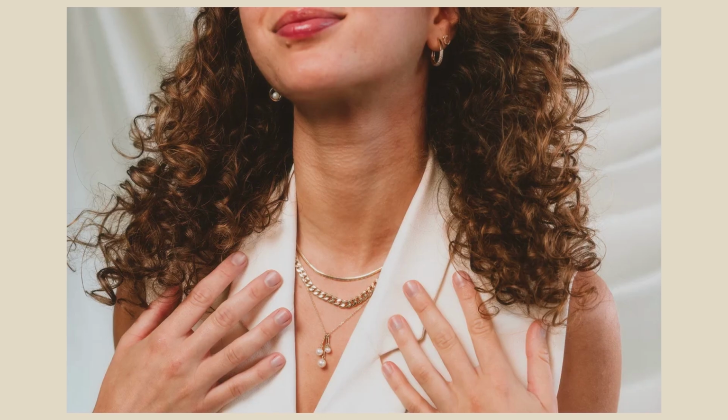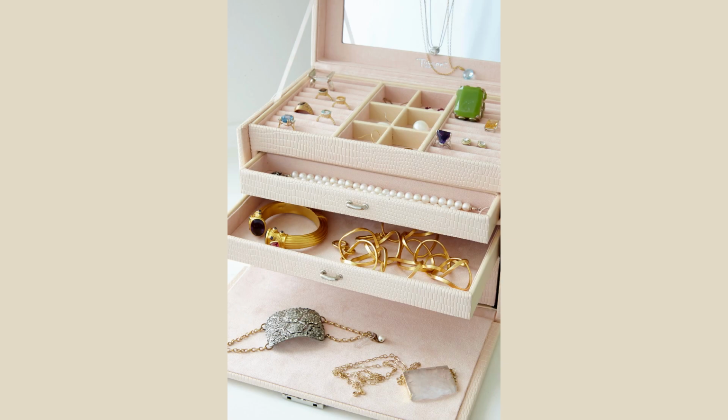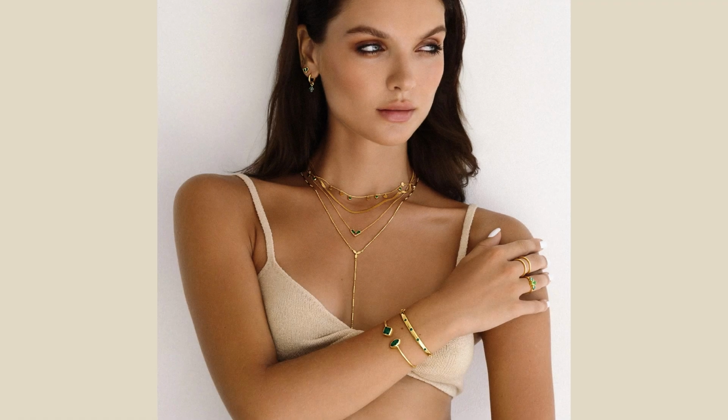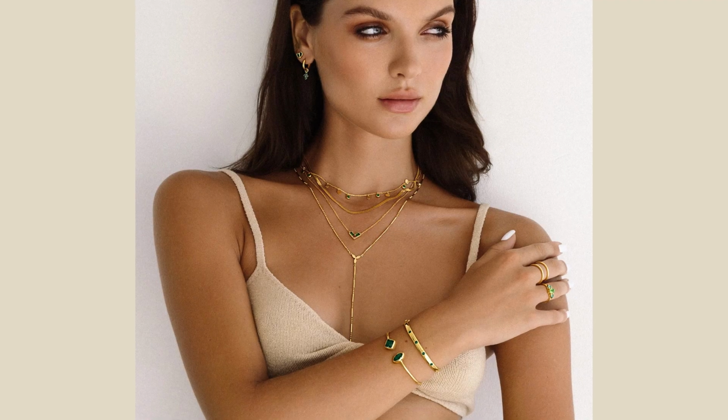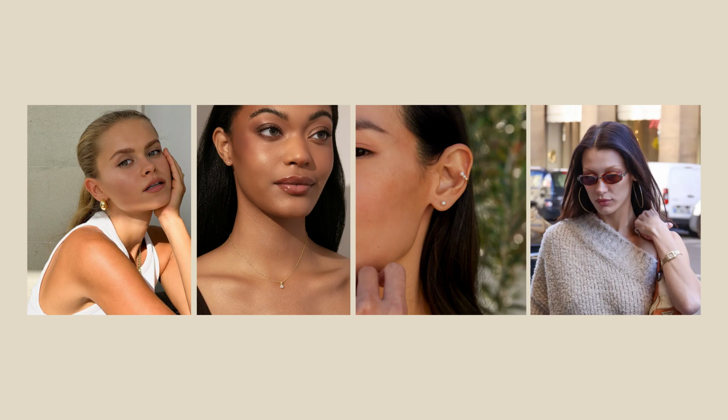Think of them as heirlooms in training, pieces that one day could be passed down, carrying your history in every scratch, clasp, and glint of gold. Store them properly, clean them regularly, and don't be afraid to wear them often. Jewelry gains beauty through life's moments, not from sitting in a box. Trends will shift, but elegance, versatility, and polish never go out of fashion. With these 4 timeless pieces and a little confidence in mixing and layering, you'll always have the perfect finishing touch, no matter where life takes you.